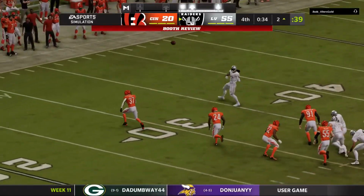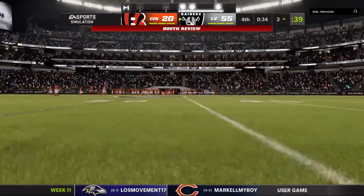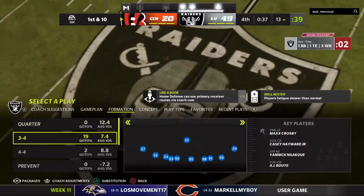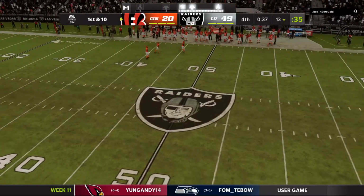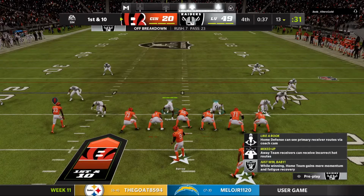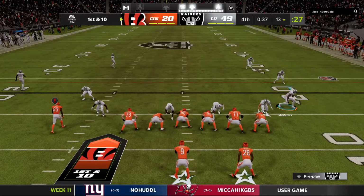And now, as with every potential turnover, they're going to take a second look at this just to make sure. Now the question, was the knee in fact down before this ball comes loose? And is the video convincing enough to overturn it? A lot of factors here. Remember, you also need clear possession of football afterwards. This is a tough one to overturn. The Bengals drive about to get going.